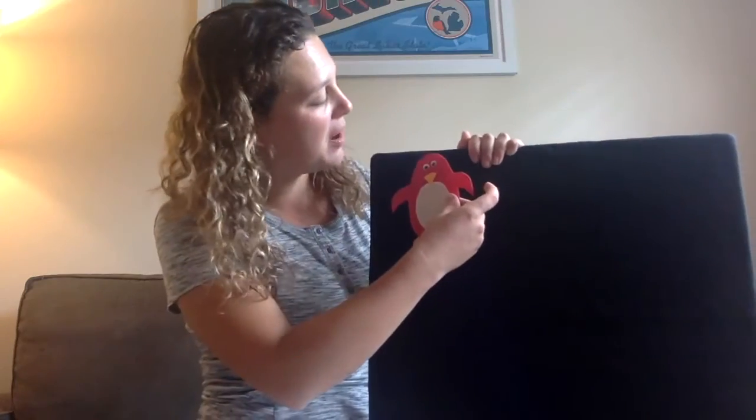Well, one day, after a trip to the aquarium, Pippa's grandma asked Pippa if she would like her to make her a penguin. And Pippa said, "Oh, yes, Grandma, I would love if you made me a penguin." So Pippa and her grandma searched through Grandma's basket of fabric. How about a penguin made from red fabric? Said Grandma. Oh, and he only has one eye. He's supposed to have two eyes.